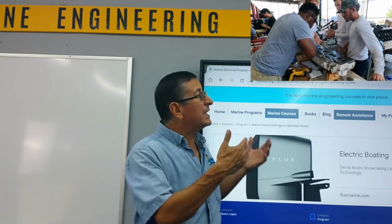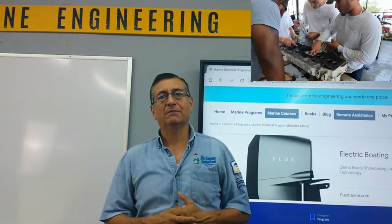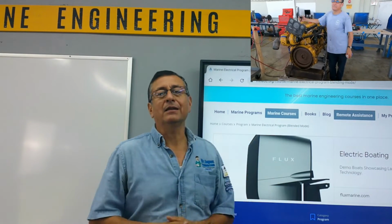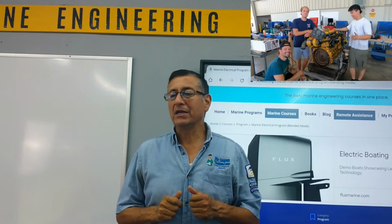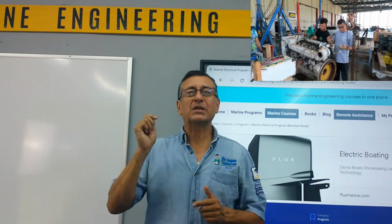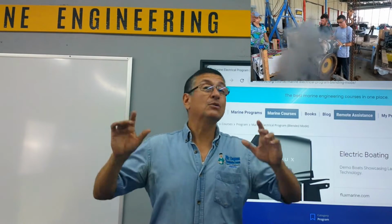In the diesel course, we are going to disassemble an engine completely. We are going to repair the engine completely. And at the end of the diesel class, we are going to start the engine again. This is a wonderful program. We are going to study all the codes related to issues with diesel engines, and we are going to try to understand the process to solve those codes without the scanner.